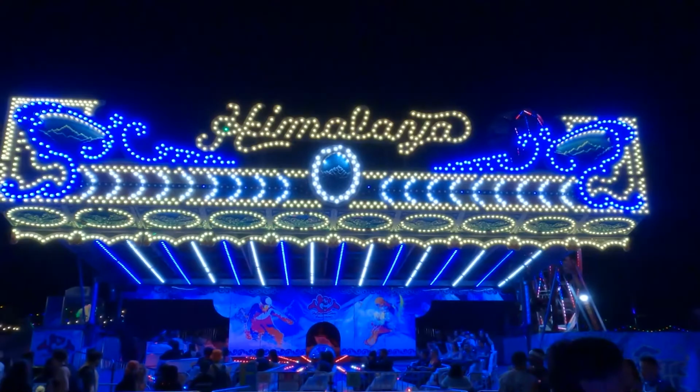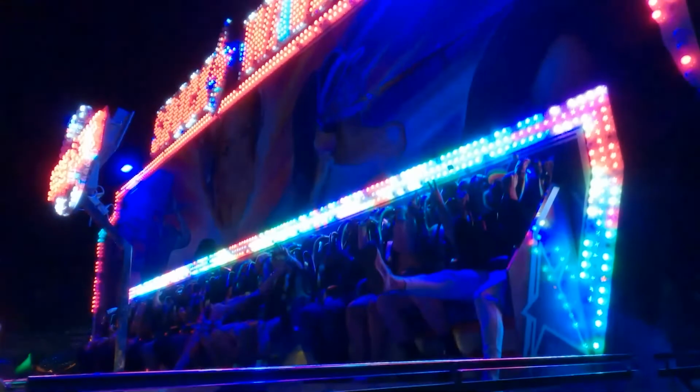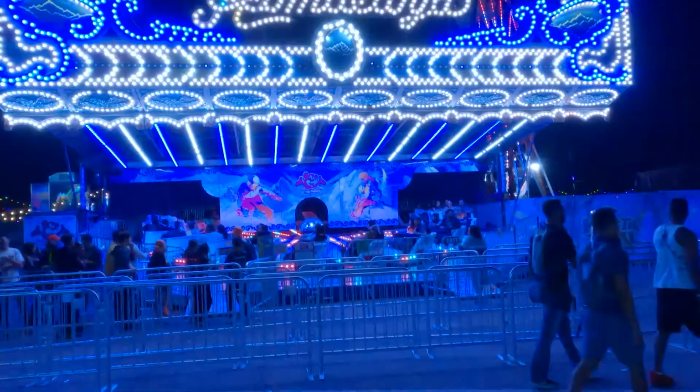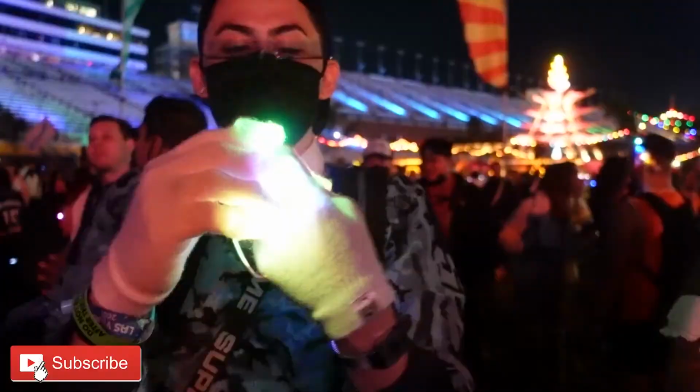The final ride that we have a little bit of footage of is the Himalaya, which swings you back and forth. So those are the rides that we checked out.